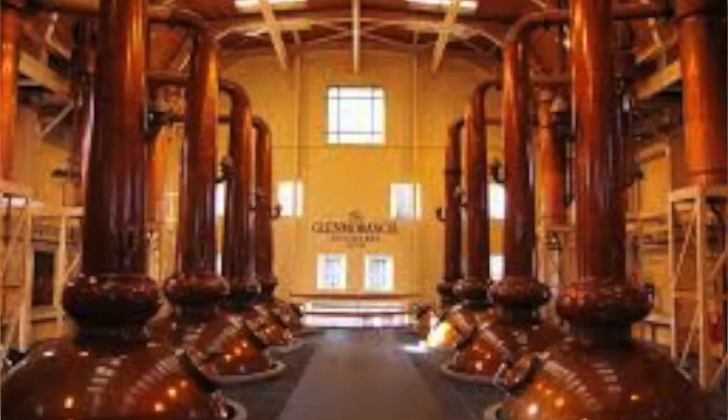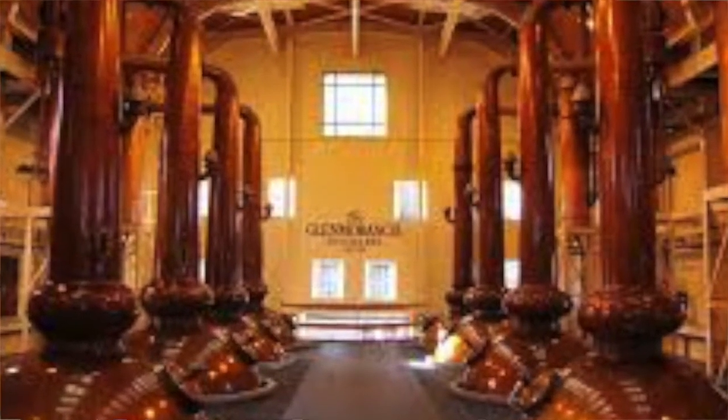Additionally, they are well known for having the tallest stills in Scotland, basically meaning that they quote unquote have the cleanest spirits. As opposed to a shorter still where you're going to get a lot more of that heavy, robust flavor, this you're going to get a really clean expression with much more subtlety.